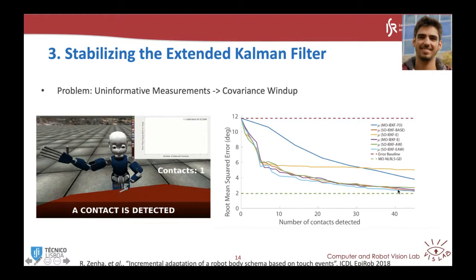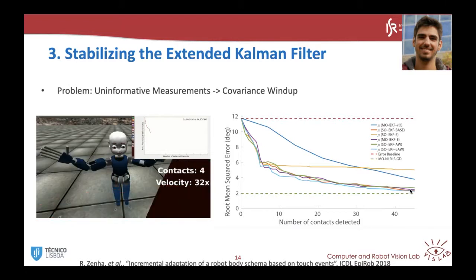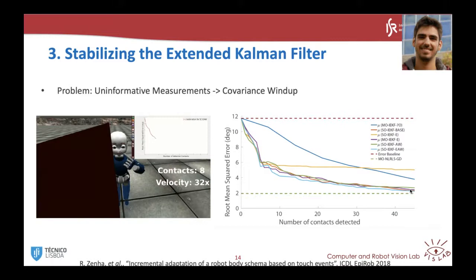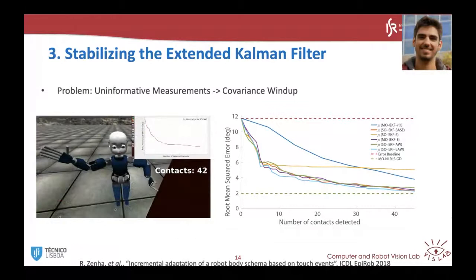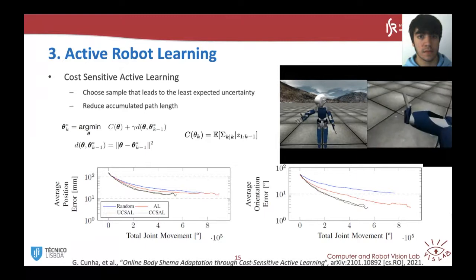And here are different methods that allow to either select which samples are good to make the estimation, or do some other transformations on the covariance matrices to stabilize the process. Okay, so let me move on, time is ticking.